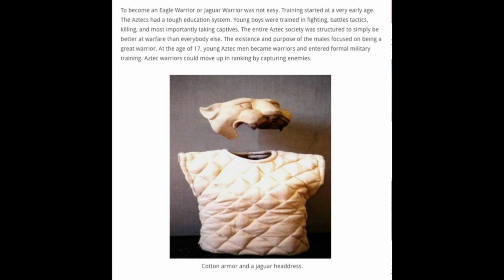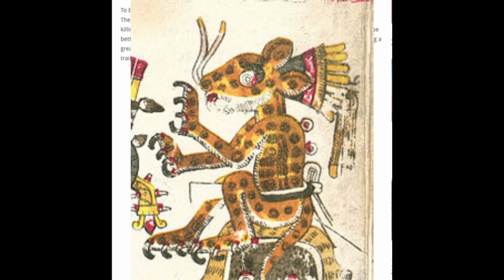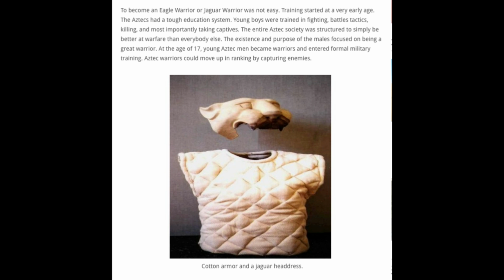So the Marvel Black Panther was trained since young to be a warrior, right? So it says here, to become an Eagle Warrior or a Jaguar Warrior was not easy. Training started at a very early age. The Aztecs had a tough education system. Young boys were trained in fighting, battle tactics, killing, and most importantly, taking captives.